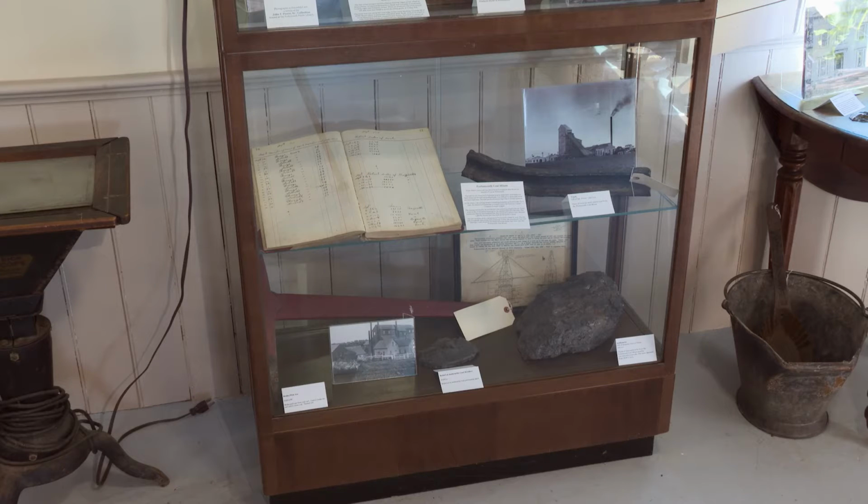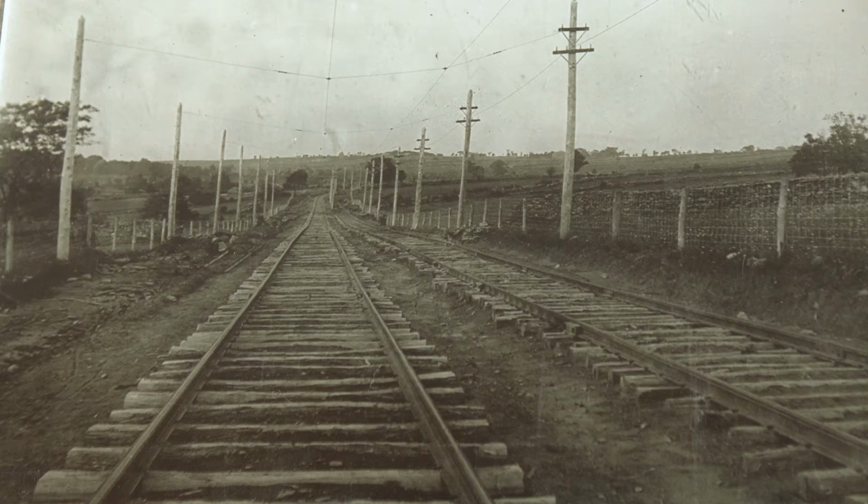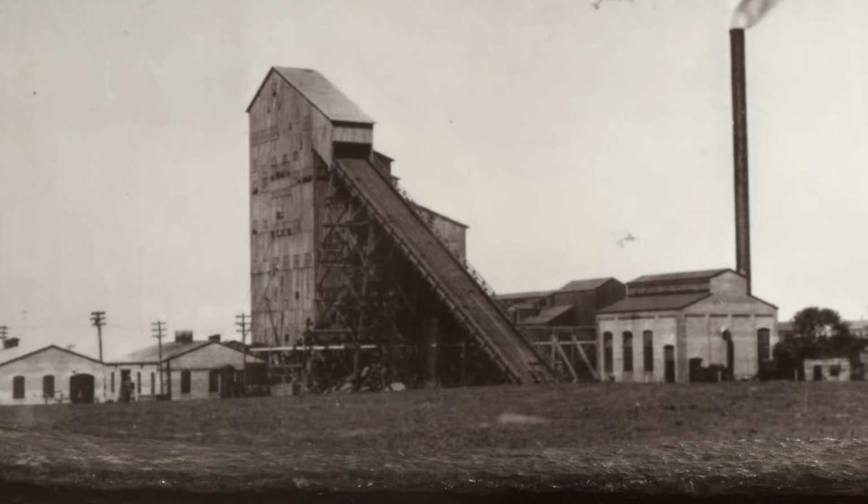Another display at the museum has been assembled to highlight an obscure chapter from Rhode Island history. The exhibit includes a small piece of an old railroad track, some photographs, and a lump of coal. For about 100 years, Portsmouth was home to a coal mine that at one point extended below Narragansett Bay. Coal mining was an important part of Portsmouth's economy in the 19th century.